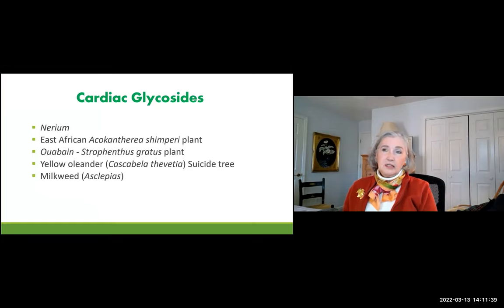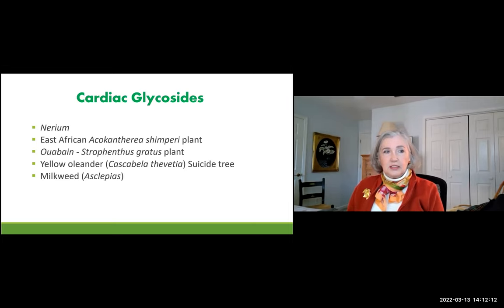Some cardiac glycosides, another category. These plants have been used for both benefit and detriment since the ancient Egyptians and Romans. Some notable examples are ouabain from the East African Acokanthera schimperi plant and the Strophanthus gratus plant. Ouabain is also in oleander, Nerium is its Latin name, and it is found in the roots, stems, leaves, and seeds. Synthetic formulations of this cardiac glycoside can be used to treat congestive heart failure and atrial fibrillation. Atrial fibrillation, for those who aren't familiar with it, is when the upper chambers of the heart beat too rapidly to be functional.